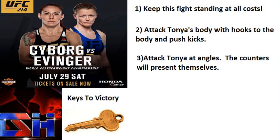And see, Tonya Evinger to me is a straightforward, back and forth type of fighter. She's not gonna avoid you. She's not gonna dodge all your punches. She's not gonna do that. In a majority of her fights, she's looking for the takedown. So if Cyborg can attack Tonya from these angles, then Tonya Evinger is gonna have a hard time dealing with that. And especially if Cyborg can avoid the takedown.